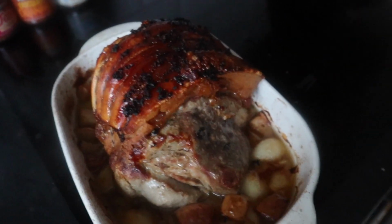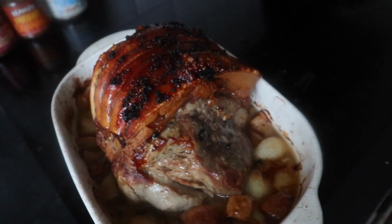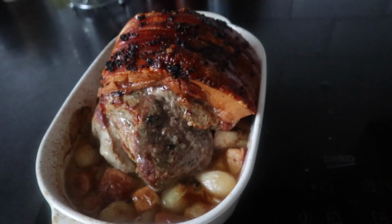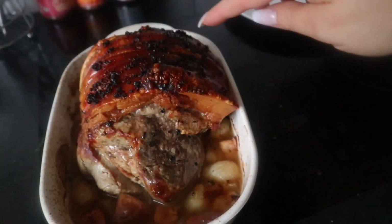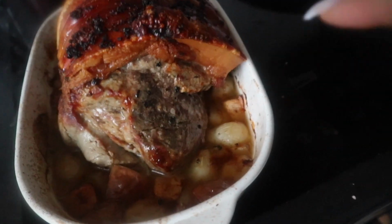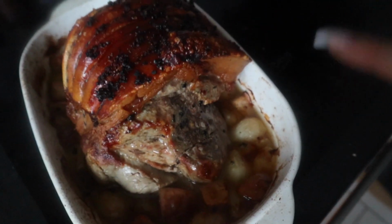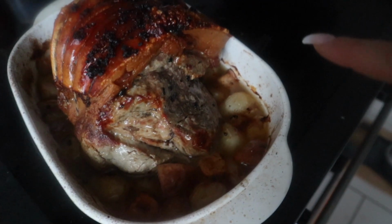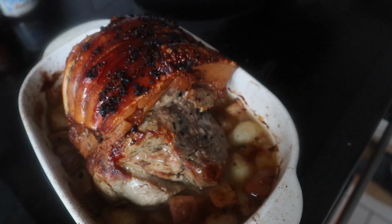Obviously, this is more than one portion. So I'm just gonna be serving up a portion of this, and then I'll be leaving the rest for another day. So basically what I need to do with this next is I need to remove the pork and the apple and shallots and leeks out of there, and I need to keep the juices, because I'm then going to pop it in a saucepan with the cider and heat that through until it thickens and makes a sauce.